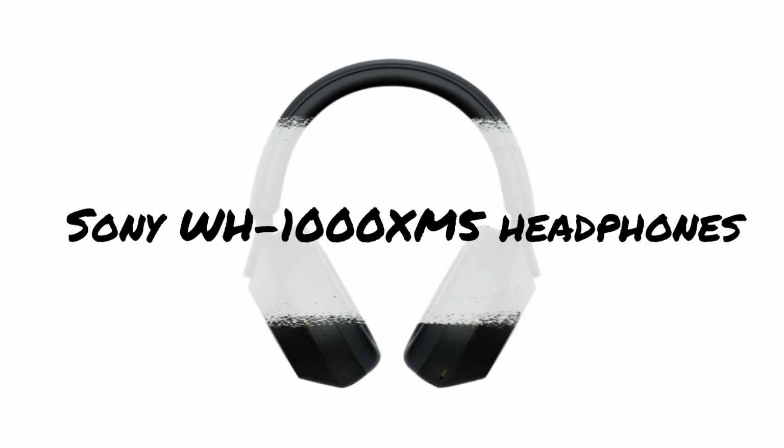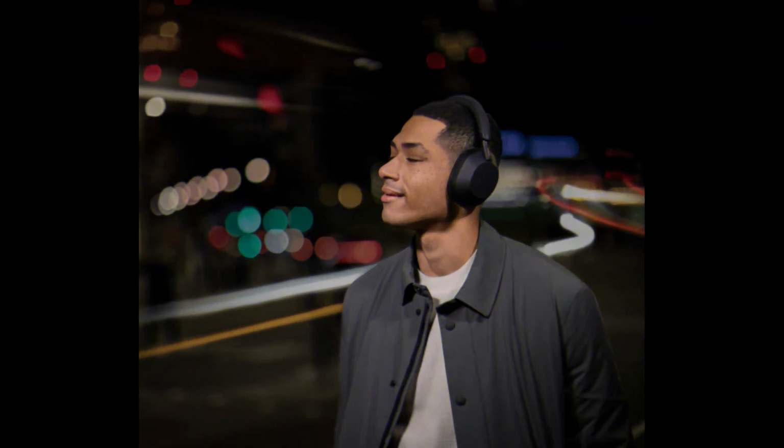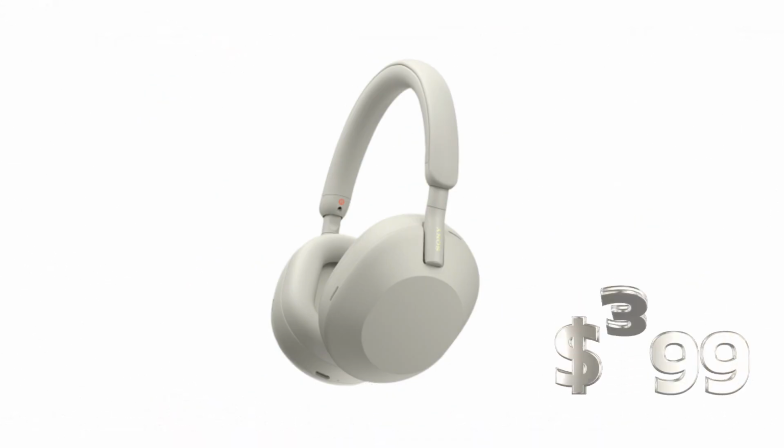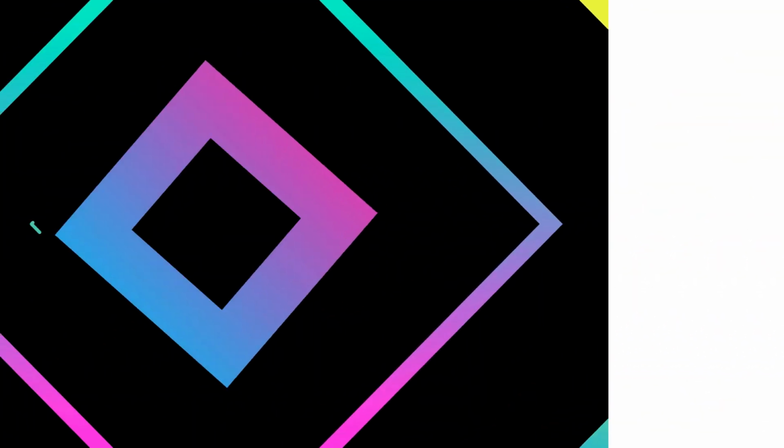The Sony WH1000XM5 noise-canceling headphones are a must-have for audiophiles who value premium sound quality. These headphones feature advanced noise cancellation technology, support for LDAC Bluetooth audio, and up to 30 hours of battery life, making them ideal for individuals who are always on the move and appreciate uninterrupted listening experiences.